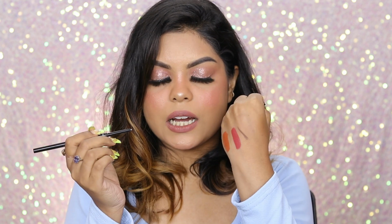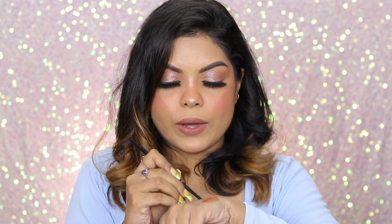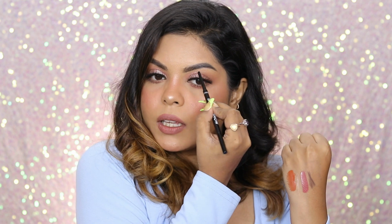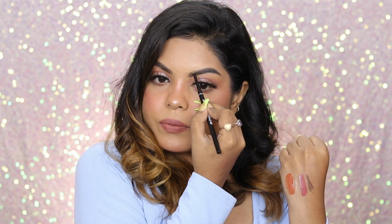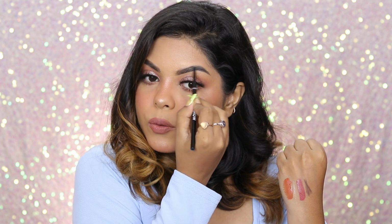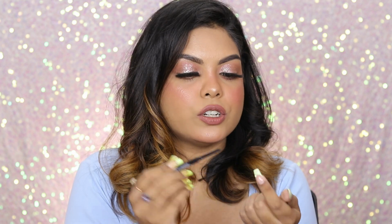Okay, it's quite dark, but it's a little waxy. I don't think it will be a problem. Let's see. It's quite small, so it's gonna work really nicely. Actually looking forward to use it. Even though my brows are already done, it is very precise.